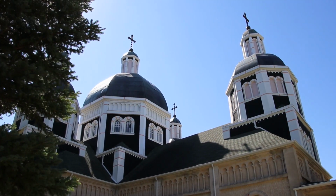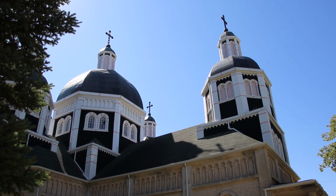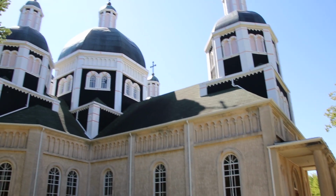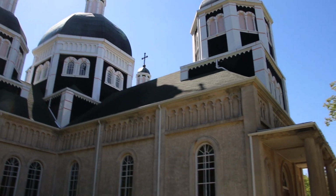So this is the Ukrainian Catholic Church of the Resurrection, and it was built in the 1930s based on models of churches from Kyiv, Ukraine. These churches are in the Byzantine style. I'm not sure if this is still used today. I think this may be a museum today or something.